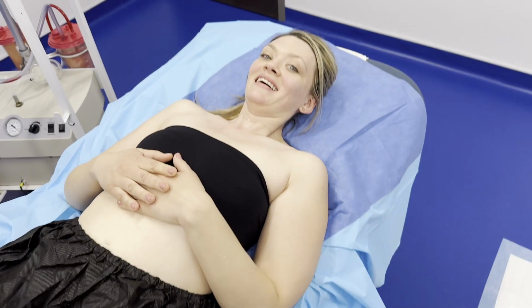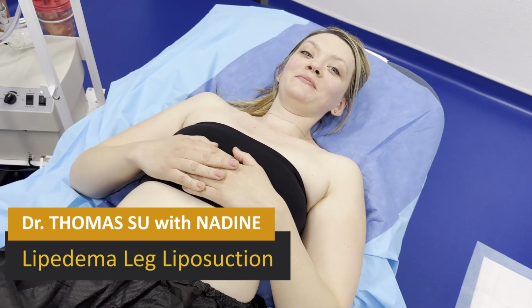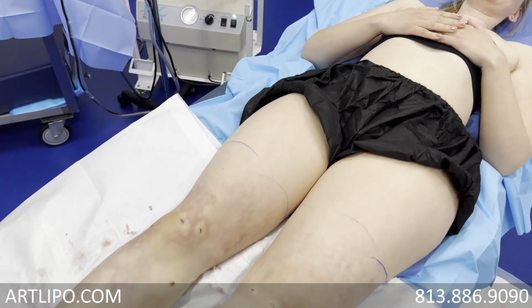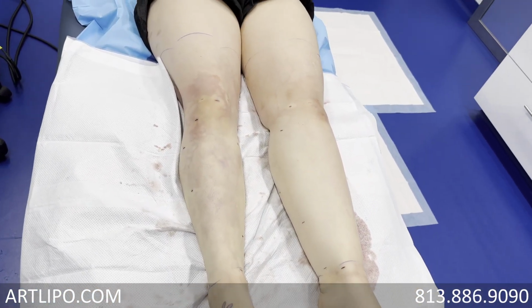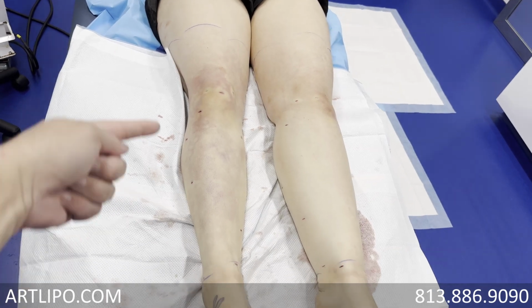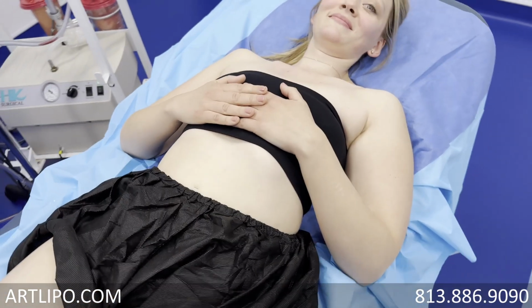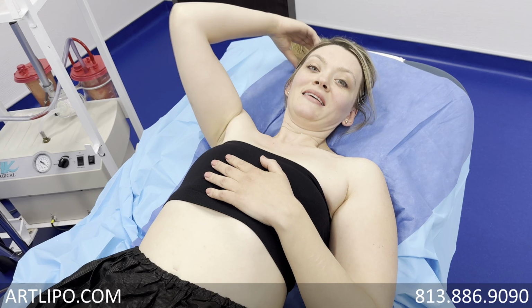Hey, Nadine. Hello. How are you doing? Doing good. Okay, Nadine's here with us at Artlipo. I'm Dr. Sue, and we're doing some liposuction for lipedema. She hasn't gotten to see it yet, but this is our immediate result on her right leg right there. This has been about a 45 minute process of removing. It took about 30 minutes to get everything done before then. How was everything so far?